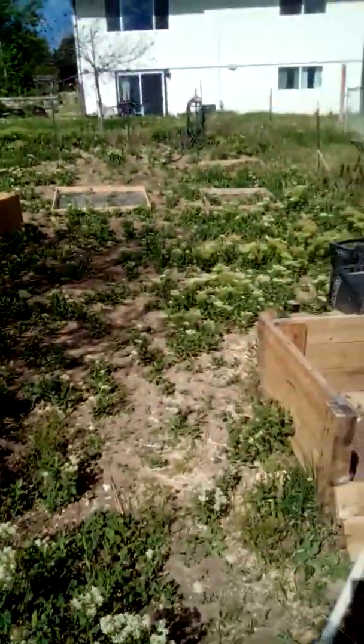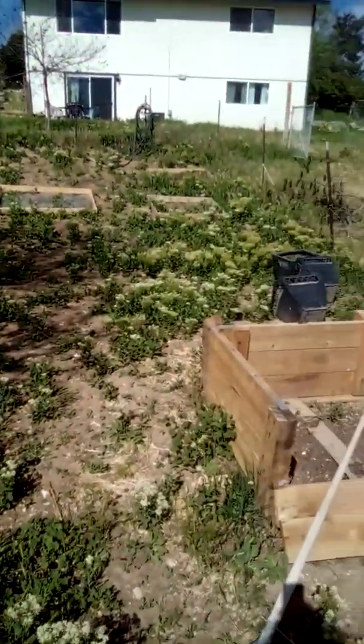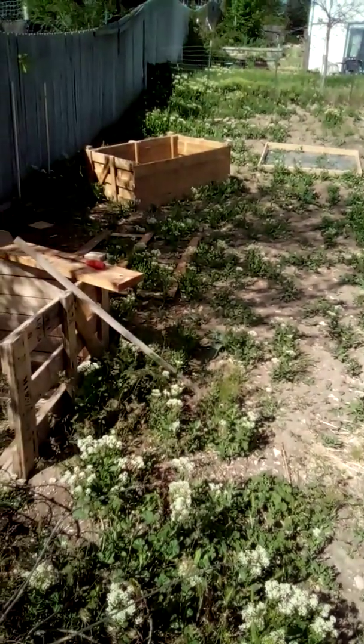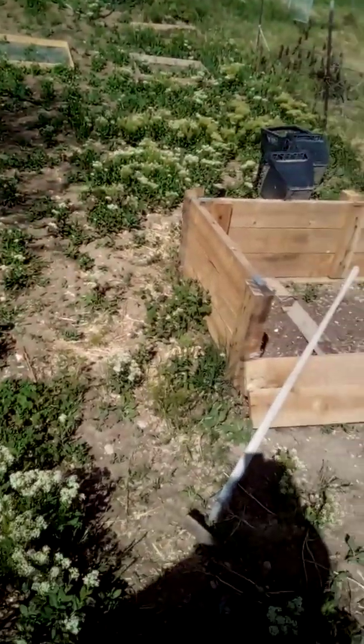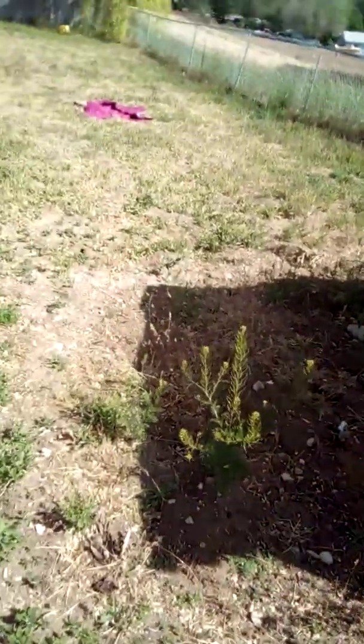This is what the back garden looks like. Hopefully when I film again in another week with another garden tour, you guys will see a different scenario. For now, I'm going to go in the house, enjoy the strawberry that I picked, and come up with a plan to get this yard in order.